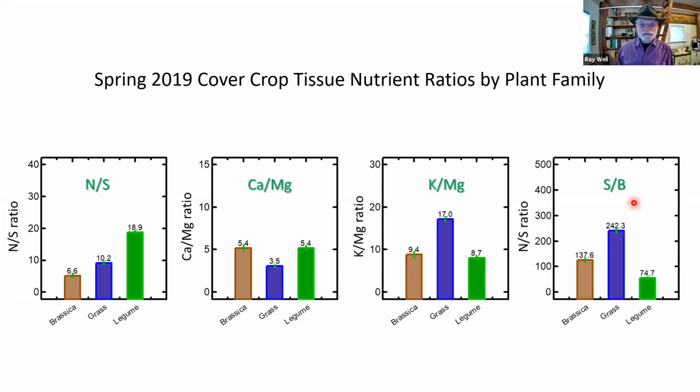The pattern was very similar, only the nitrogen to sulfur ratio had even gone higher in the legumes. The calcium to magnesium ratio in the grass was still a little bit lower, and the potassium to magnesium ratio was distinctly higher in the grasses, and also the sulfur to boron ratio. So that seemed to be pretty characteristic of the grass family.